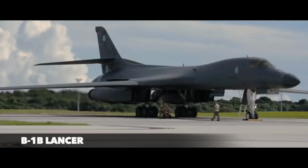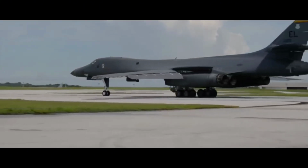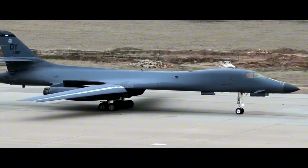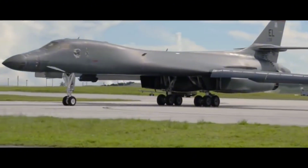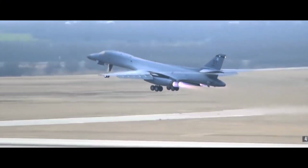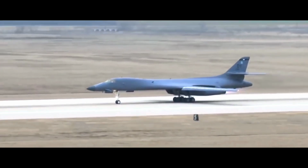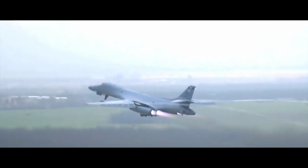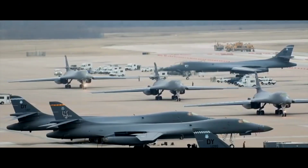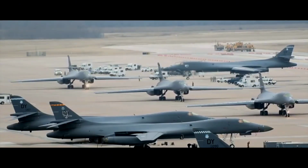B-1B Lancer. B-1B Lancer is a supersonic variable-sweep wing strategic bomber of the U.S. Air Force, manufactured by Rockwell International at the end of the Cold War. It is commonly called the Bone, from B-1. This aircraft is the last of 3 strategic bombers in the U.S. Air Force fleet, after the B-2 Spirit and the B-52 Stratofortress as of 2020.